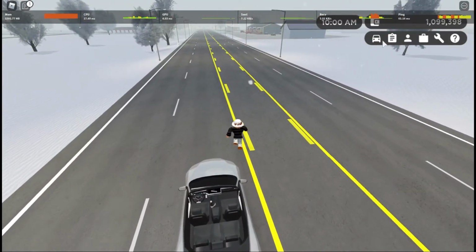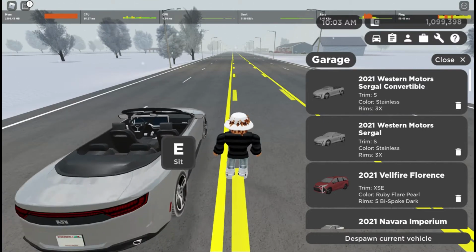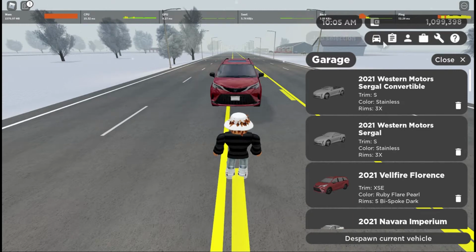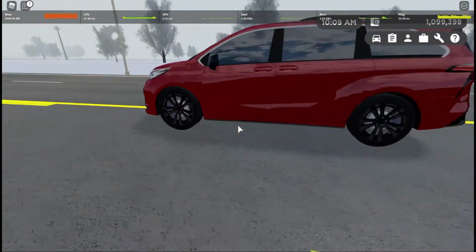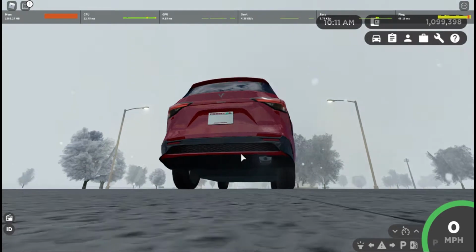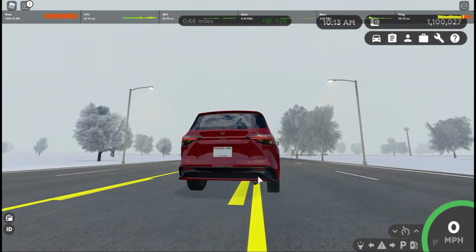We're not going to go to the Coupe because it's the same thing, it's just a Coupe, but the next car on the list is the 2021 Vellfire Florence, and the way I have this built is in the trim XSE in the color Ruby Flare Pearl and with the 5 bi-spoke dark wheels. This is meant to resemble the 2021 Toyota Sienna, and quick rev with a visible exhaust outlet.